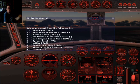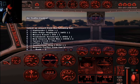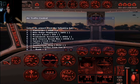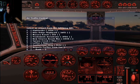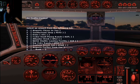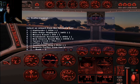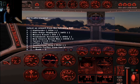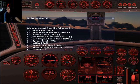Okay, let's find our way to something. I can still fly during the night, but I just don't want to fly too much. It's going to be hard. I don't have a GPS. So let's find something close by here. Bruce Creek. Let's go to KEVB.